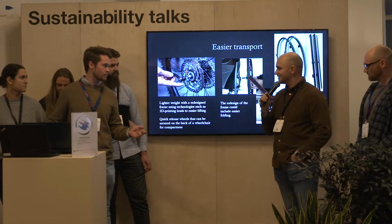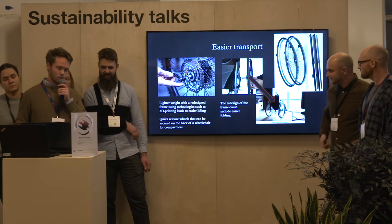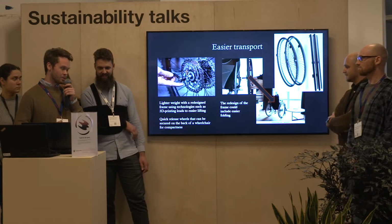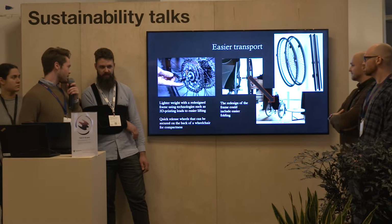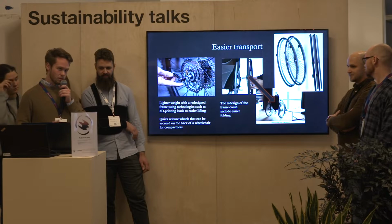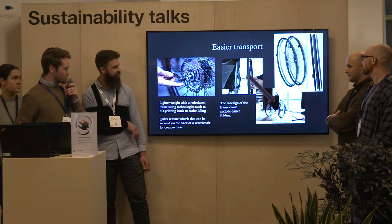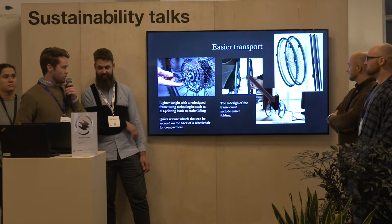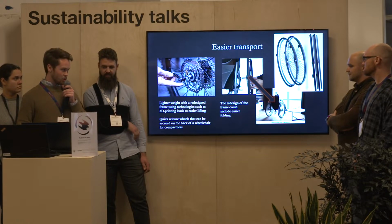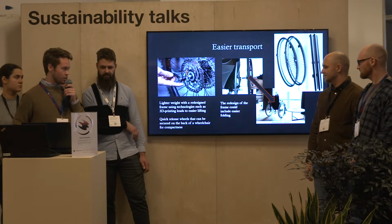So we were also looking at making the whole wheelchair easier to transport. We had some ideas such as lighter weight from 3D printing it and optimizing the design of that. But also one thing we wanted to look at was quick release wheels, so you can easily release the wheels from the wheelchair and pack them together, as you can see in the CAD description in the leftmost corner. And redesigning the frame so it could be easier to fold, making a nice package that you can have in a car or where you need to take it.